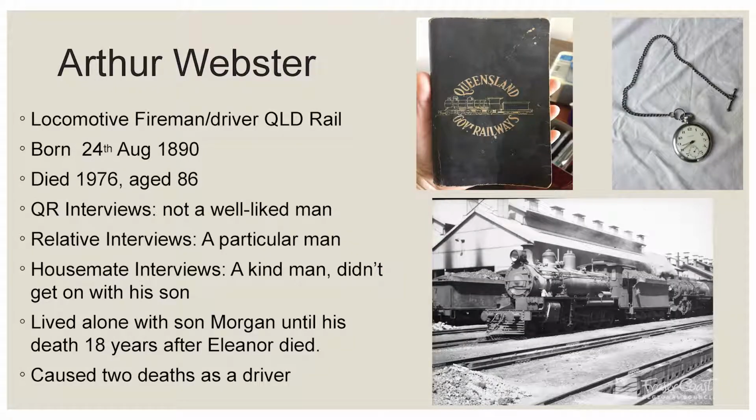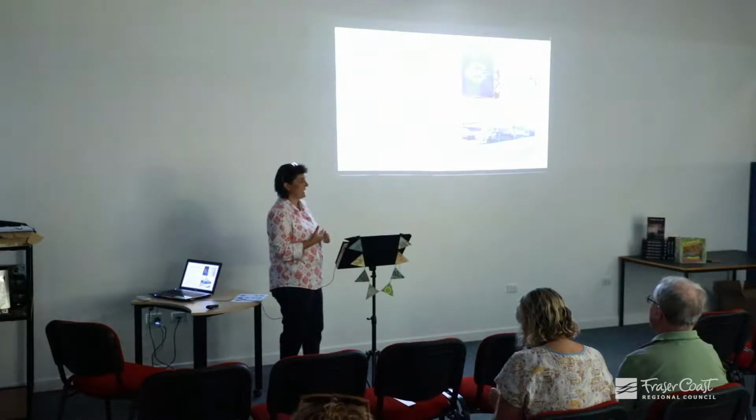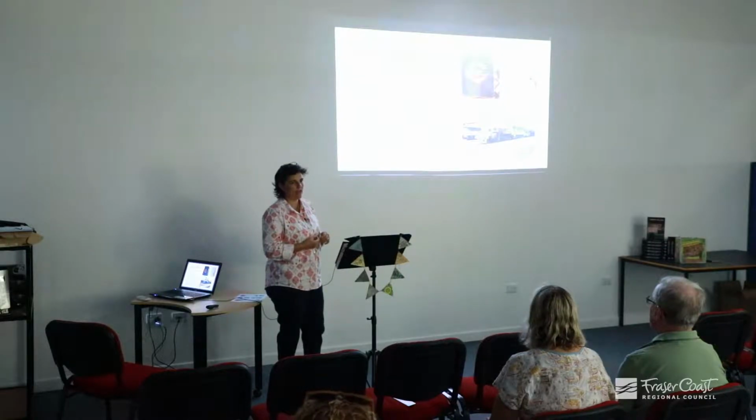Lots of research found that Arthur Webster was a steam train driver for Queensland Rail. He drove the old locomotives. Luckily for us, Arthur Webster was not a very nice man, and because of that, he is still known in Queensland Rail, even though he died in 1976. He was born in the 1800s and he started at Queensland Rail in 1906, and so he worked until the mid-50s. Fortunately for us, we were able to interview people who were still alive who had actually worked with him, and were able to give us some information about him that helped with our investigation.